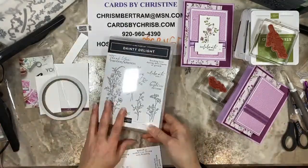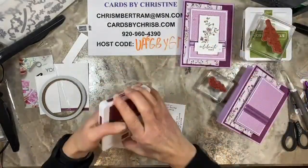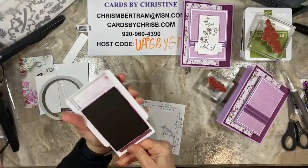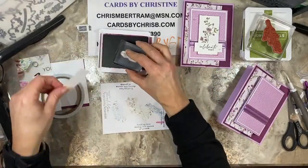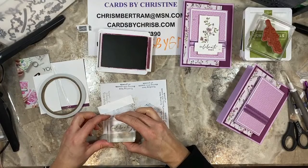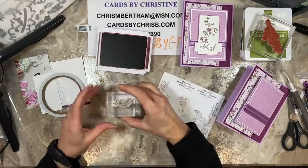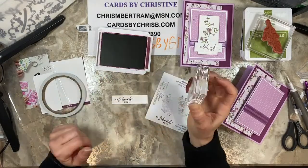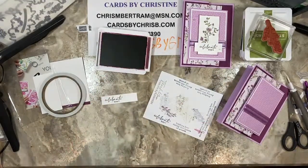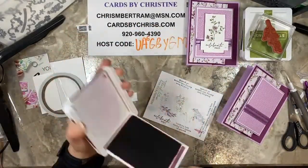And we need some rich razzleberry ink, which is my bottom one here. We're going to practice the Celebrate You. Okay. I think it needs to go up just a hair there. Oh, that works for me. Okay. Then the inside is the old olive and our foliage.